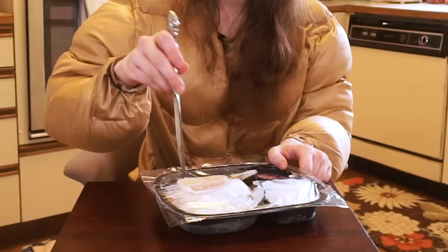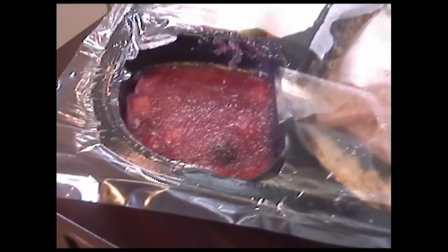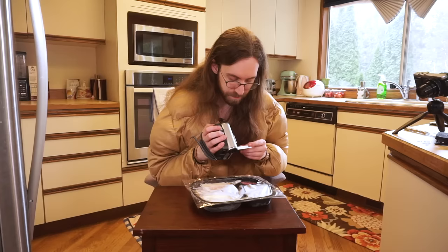I can smell that turkey dinner, not excited. I will say though that this apple raspberry compote actually doesn't look too bad. If this was supposed to be a popsicle or maybe a slushy or something, I'd be excited. I'm not excited, but I would be excited.